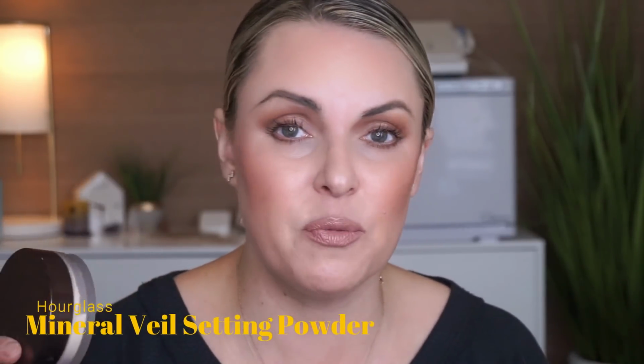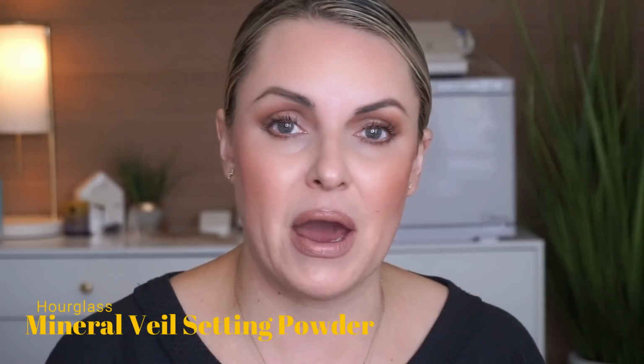Now, this is not new, but I have to say it because it's one of my favorite setting powders. This is the Hourglass Mineral Veil. It's a beautiful powder. It's a great setting powder. It can be used on the eyes. It can be used anywhere on the face. But it is very, very pricey. To me, it's worth every penny. This is my second one. I bought one last year and I bought one this year, and it has still lasted me. So this will last you forever.